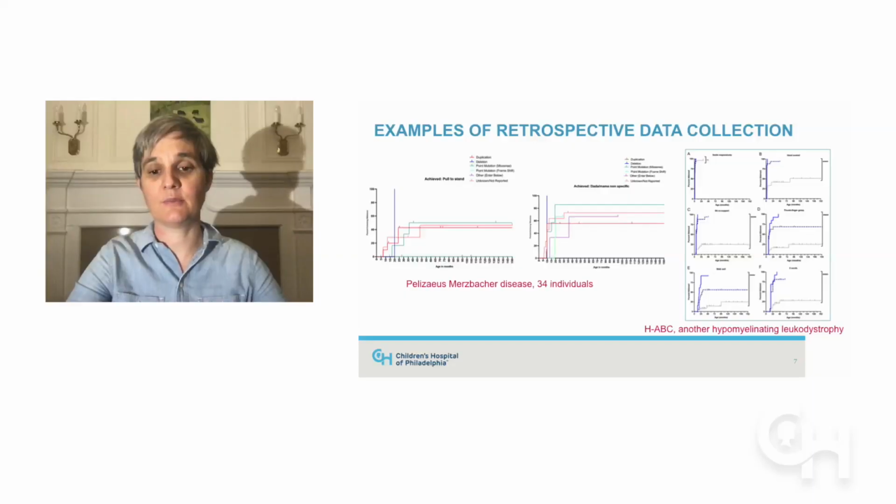I want to give you some examples of how retrospective data collection has already begun informing our ability to understand leukodystrophies. On the right, there's information about HABC, which is another hypomyelinating leukodystrophy. In that study, we have over 150 individuals, and we're in the process of doing a detailed analysis of developmental milestone acquisition. Importantly, because we have a lot of patients, we can provide very granular stepwise information about how individual groups might behave. So in this study, we can generate whether or not people might be more likely to acquire specific milestones if they present early or late, and what might happen if they have specific gene changes.